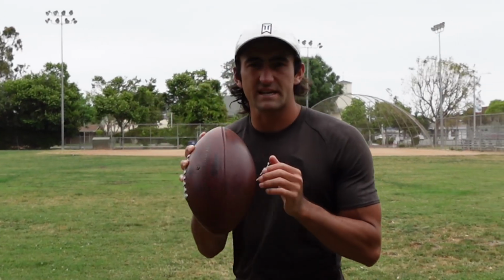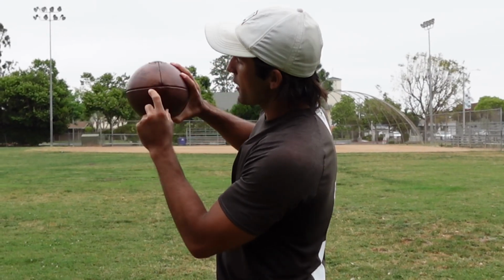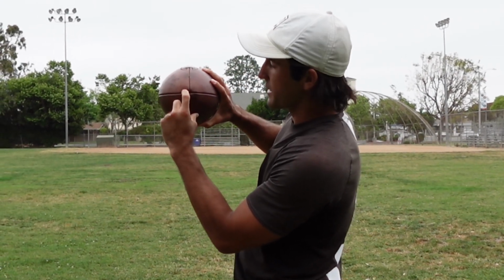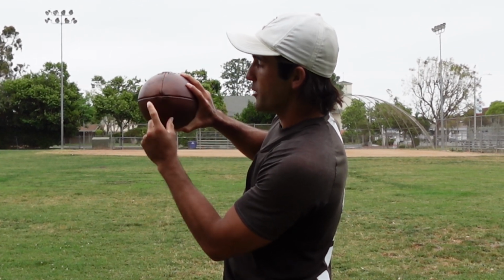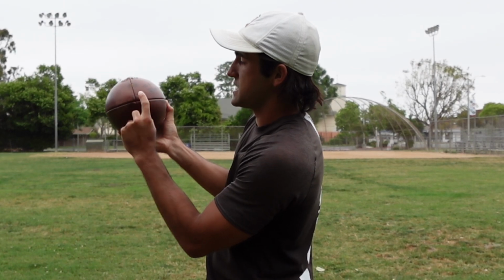Now, tip number 8 to never drop a pass is kind of a drill, I would say. What you're gonna do is you're gonna number one end of the football and number the other end of the football. Let's say on this end of the football, on this quadrant of the ball, you're gonna write a number 4, a 4, a 4, and a 4 on all 4 quadrants. Then on the other side, you could put a 3, a 3, a 3, and a 3.